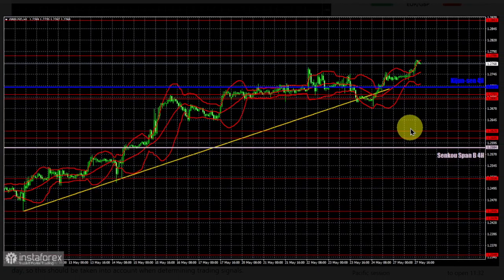On Tuesday, there are no significant events scheduled in the UK or the US. This is unlikely to affect the pair's movement, as it continues to trade sluggishly and mostly shows growth regardless of fundamentals and macroeconomics. Therefore, it's unlikely that anything will drastically change today. Volatility will likely remain low, and any corrections are expected to be minimal.